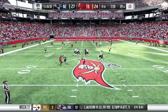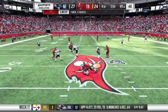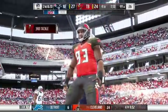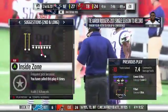On 1st and 10, Hale. Oh, the Buccaneer pressure too much. Down he goes. Gerald McCoy, he's the one to get him, and that's sack number 7 for him on the year.